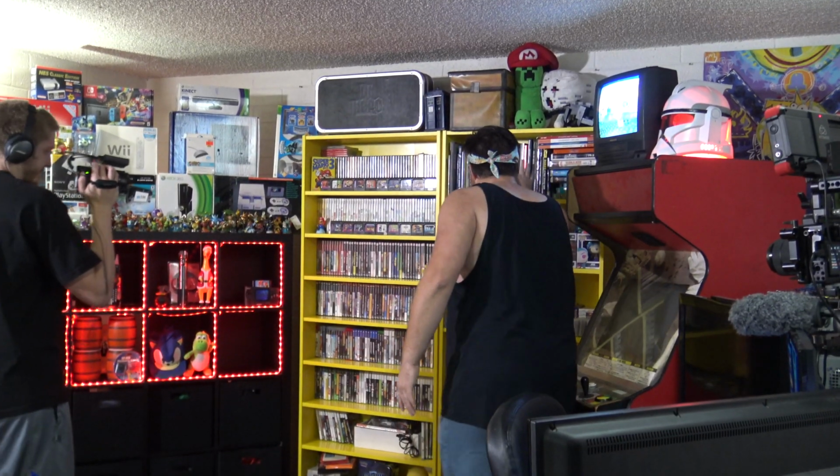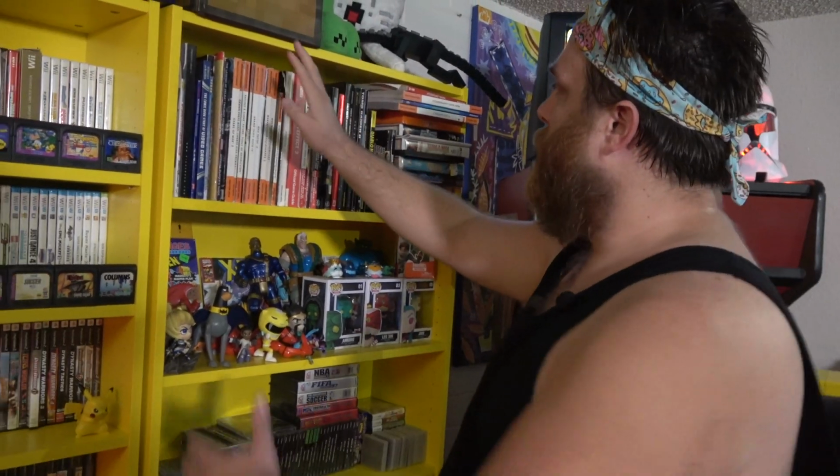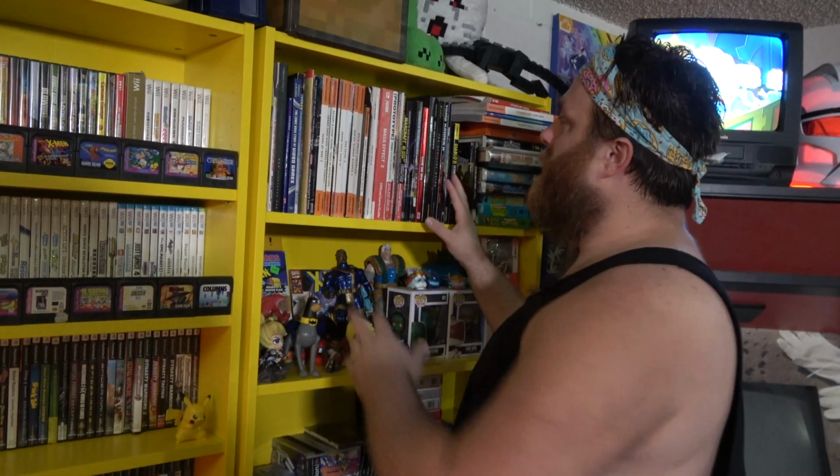Then let's move on to the shelves. Up top, beside the already mentioned VHS collection, is my gaming manuals and gaming related books. This is something that I love. I love gaming manuals, but I don't like spending gaming manual prices.